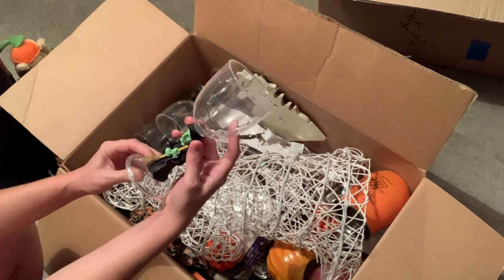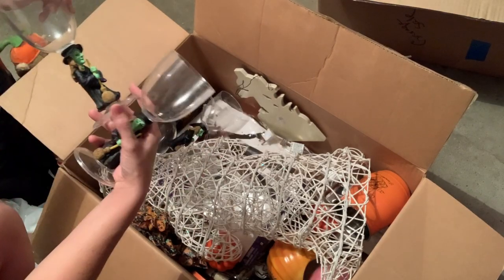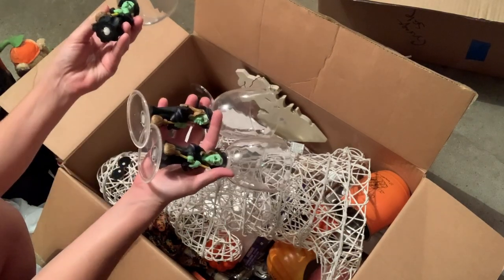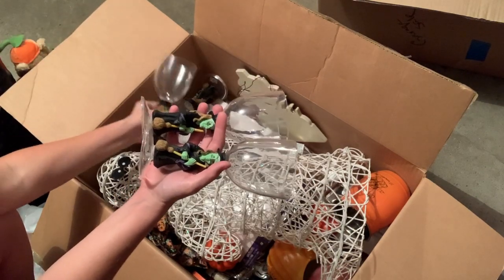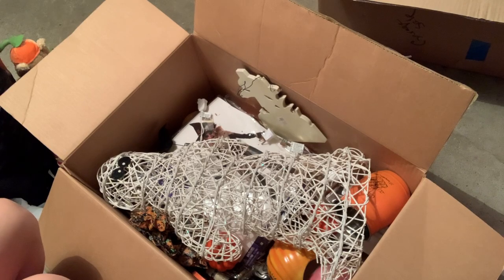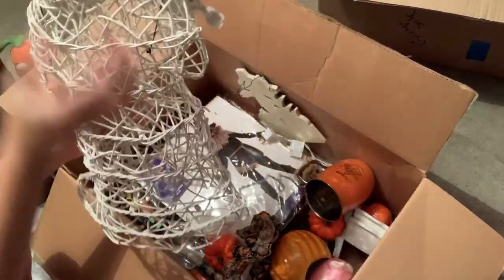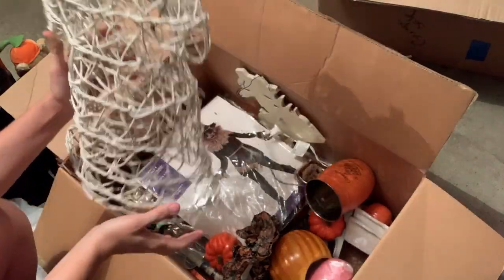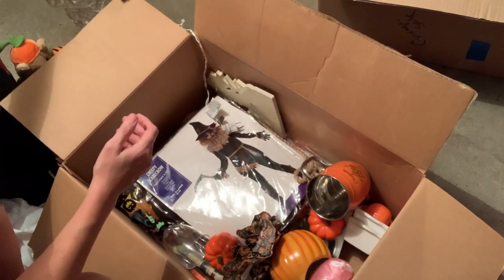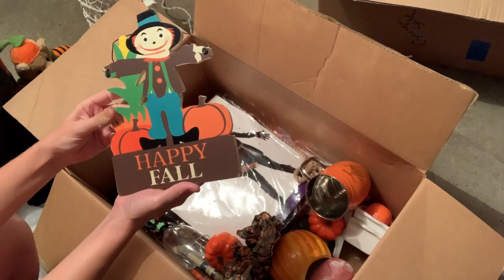Okay, look at these. I don't know, I mean, they're cheap, but I do feel like maybe somebody would want them, even though they're, oh, this one's missing the bottom of the mug, but I have three of them. I might look them up just because they're different. This is a ghost, and he lights up, and he's pretty cool, actually, and he would be great for a booth. Great for a booth, but I don't have a booth. Happy fall.